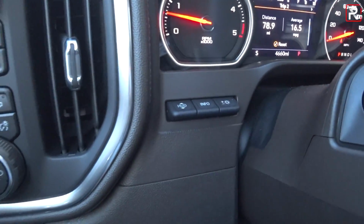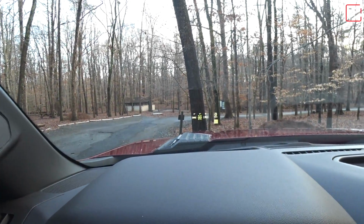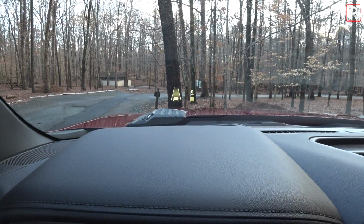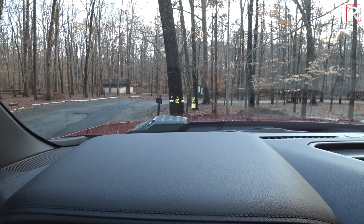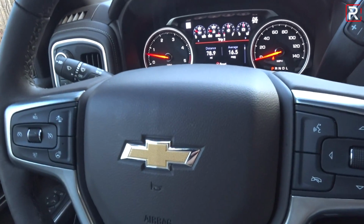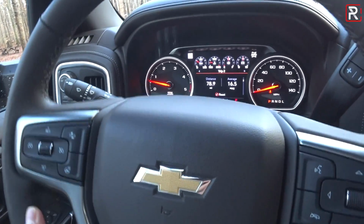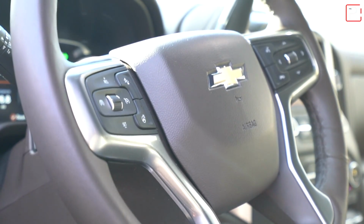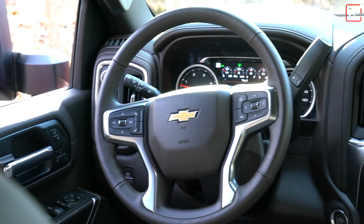You can adjust the head-up display over here, which this 15-inch heads-up display does offer a good amount of information. You can also adjust to see what you'd like it to show there, or you can just turn it off entirely. So it's nice that Chevrolet includes that. The steering wheel here is a manual tilt and telescoping. It does offer a good amount of adjustability, although I think the Super Duties offer a power tilt telescoping steering wheel. Maybe the Ram does too. I'll have to double check that.